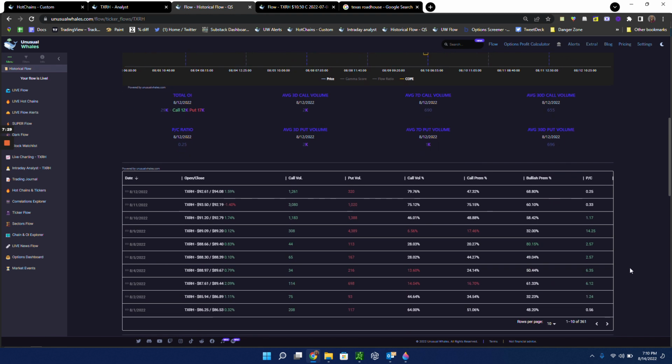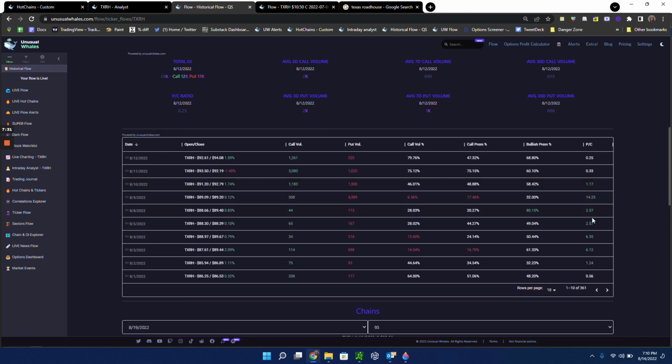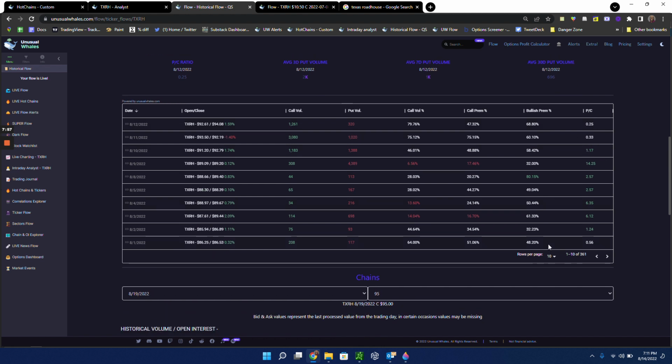Now this is what really interested me about this one. The put-call ratio was 2.57, 2.57, 14.25, 1.17. And then that ratio lowers. This is the amount of puts held to the amount of calls held for that day. From 14.25 to 1.17 to 0.33 to 0.25. This put ratio is drastically dropping, right? Spikes up here and then drops. That's a humongous drop in the amount of puts that are open.